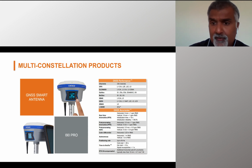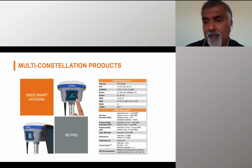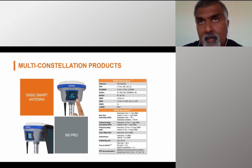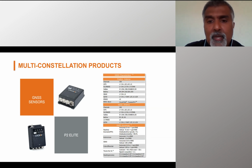The i90 Smart Receiver performs well in geodetic applications, accurate stakeout for pipelines and cables under thick foliage as shown in our worst case scenario. As-built and stakeout applications in construction, mining, and real property surveys are where our clients see the best improvement in performance of a multi-constellation receiver. The P2 Elite is another multi-constellation GNSS sensor.